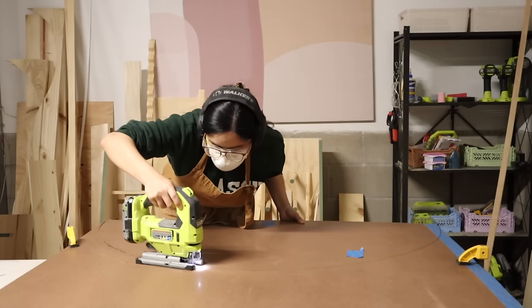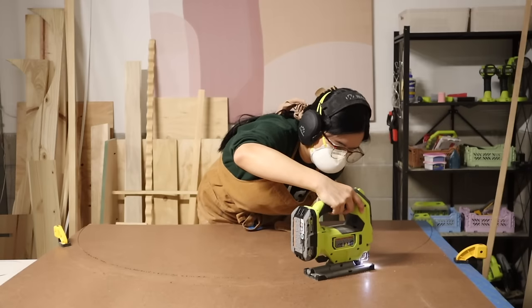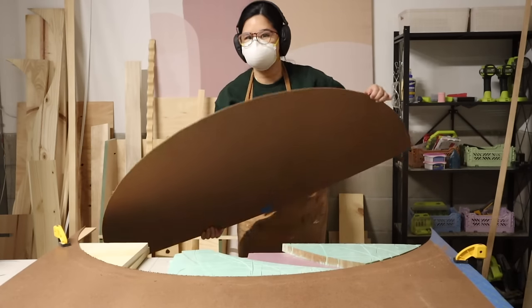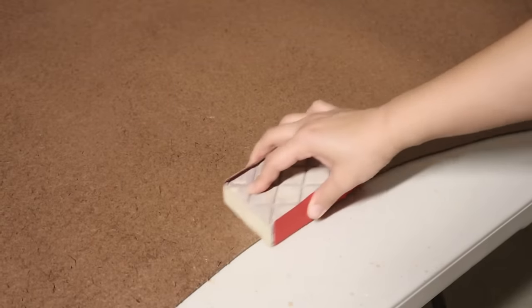Like, if you think about it, all I did was cut a few pieces of wood to attach together, and I was able to make this arch completely custom. It makes a statement and is totally unique in an otherwise pretty basic nook. And I love that we still have the flexibility to change it around. It's easy to remove, and we can even repurpose these materials later down the line.